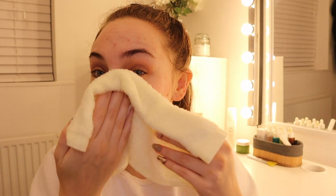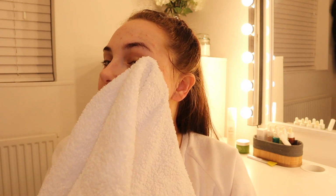I'm now going to rinse the cleanser off with my bamboo cloth. I will show you that now. I have my bamboo cloth that I have just rinsed with warm water and wrung out, obviously, so it doesn't drip everywhere, and I'm just going to take my cleanser off with that. And then I'm just going to dab my face dry with a towel.